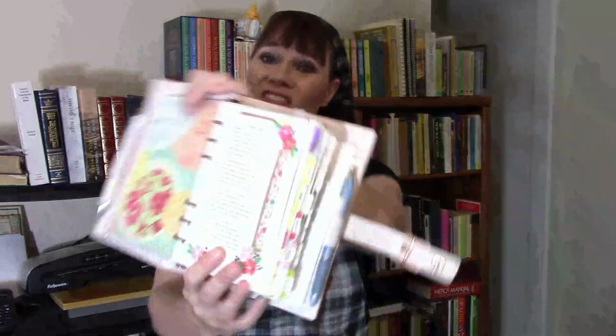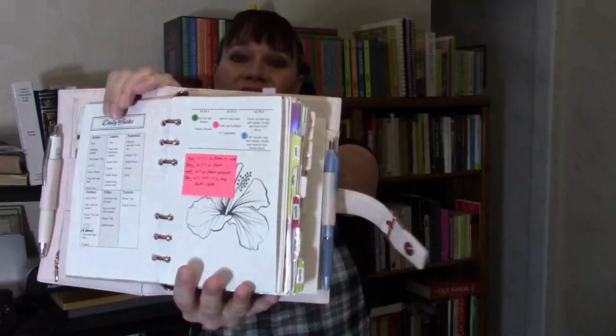So going inside my homemaking section, the very first page is a poem. The author is unknown. This is an old classic poem, and it is very motivational and fabulous. It's called Do the Next Thing. And then on the other side of that, the next 2 pages are my daily tasks. It's mostly my cleaning chores and just tasks that I need to get done for each day.